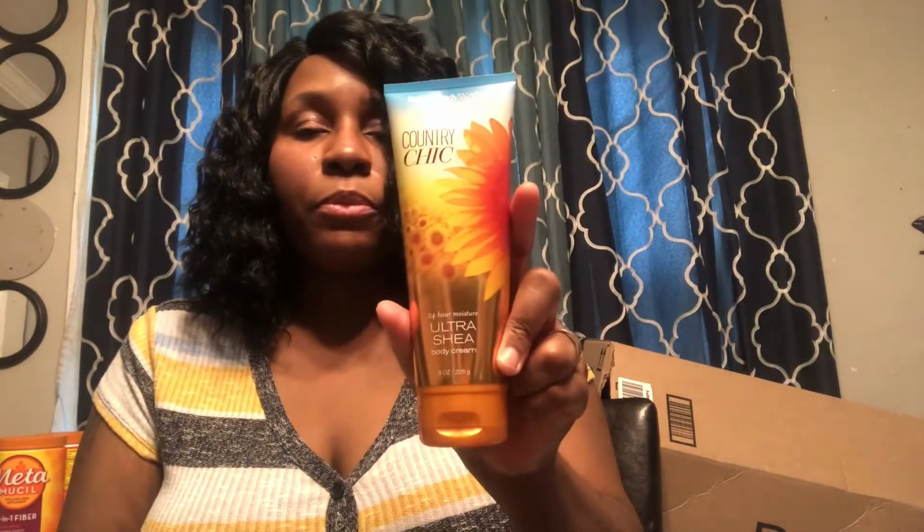The next one I have is the Country Chic Body Cream. This one is a real soft smell. It really smelled like a flower, like if you were going to smell a sunflower or something, that's what it smelled like, but it's a very soft smell.